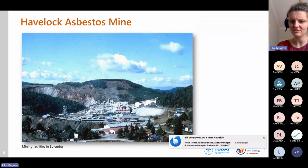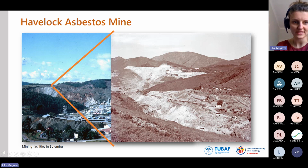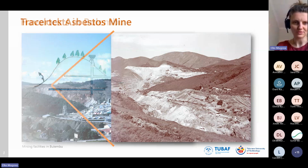Another impression you get here, I think it's from the 1980s. This is the shaft I will talk about later, because we injected a tracer there, so just have this in mind. This is the head frame of the main shaft. There were 3 or 4 shafts in total there. And then this is the production facility. And now if you would stand up here and look into the valley, you would see the former open pit mine. You can still see it somehow when you're there now, but obviously it's all overgrown by forest.